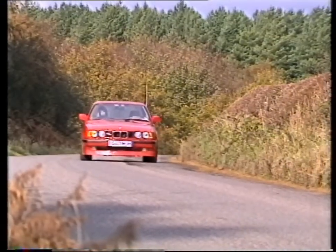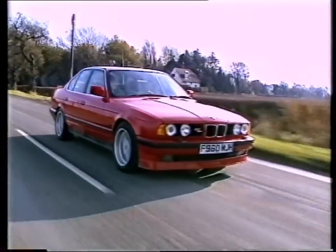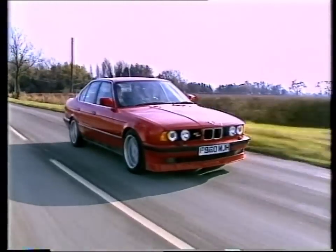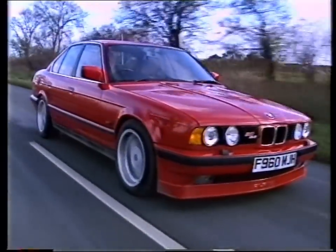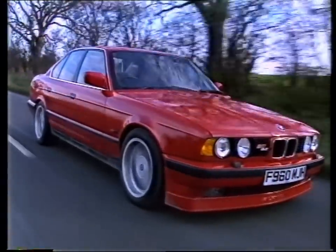On the road, it's immediately apparent that this is an ALPINA conversion. The car rides much more harshly than a standard BMW, and these big fat wheels and tyres pick up every pothole and road imperfection. Makes the ride quite joggly. But the counter to that, of course, is that the road holding is simply fantastic. The car is beautifully poised and beautifully controllable. It's silly to talk about understeer or oversteer. It simply goes where it's pointed without any apparent effort.